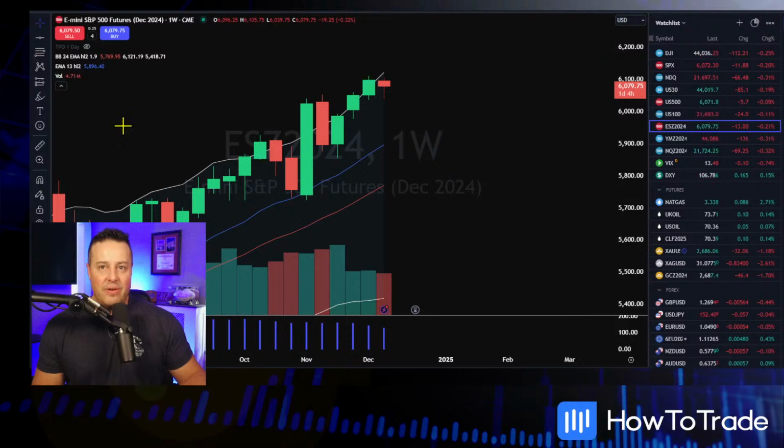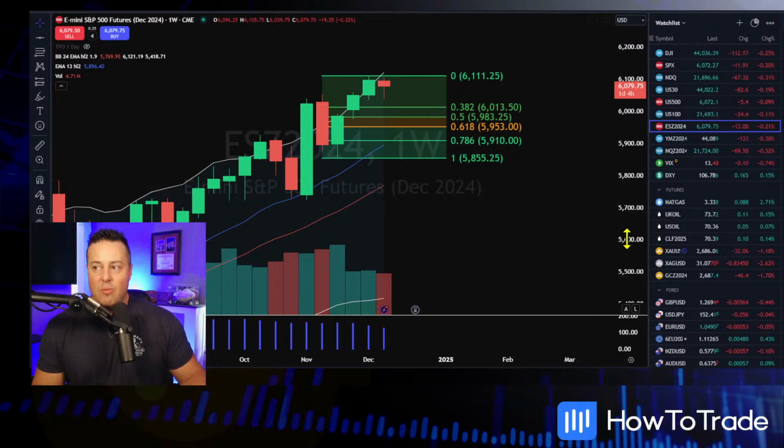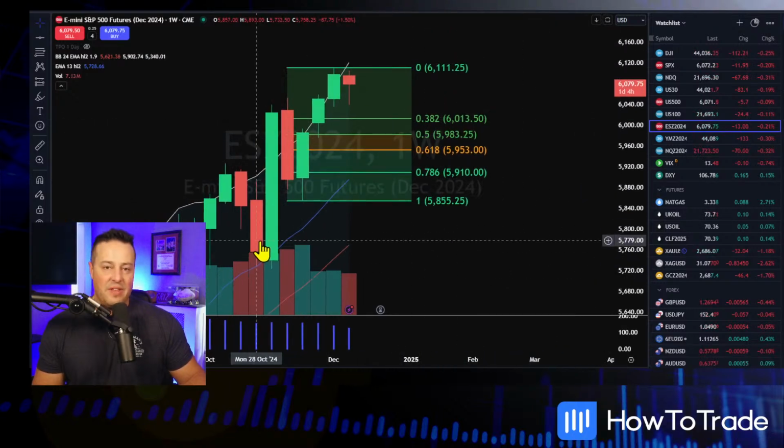E-mini S&P 500. Easy read for me. Spike low there. We go to last week's high. Pullback zones right there at 6,013.50. That's a no-brainer. That's easy.